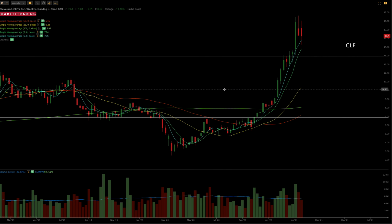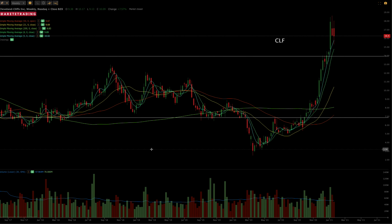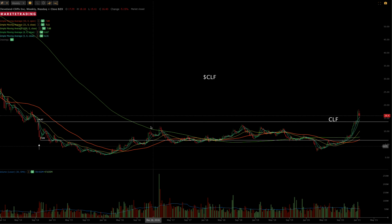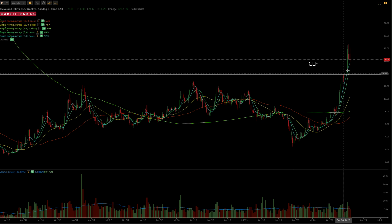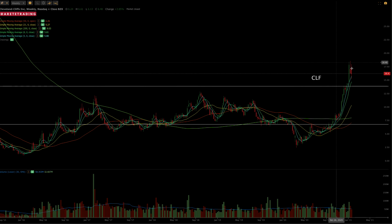CLF, let's go a little further back here, right, on this one, so we can really get into it. So you can see on CLF, we had a range here, right, and that range was 7 to 14 on this massive down, and that happened in 2014. And then we drill out to it. You can see how we respected that level, right? And now what we're doing is we're forming another flag with a little wedge into it.